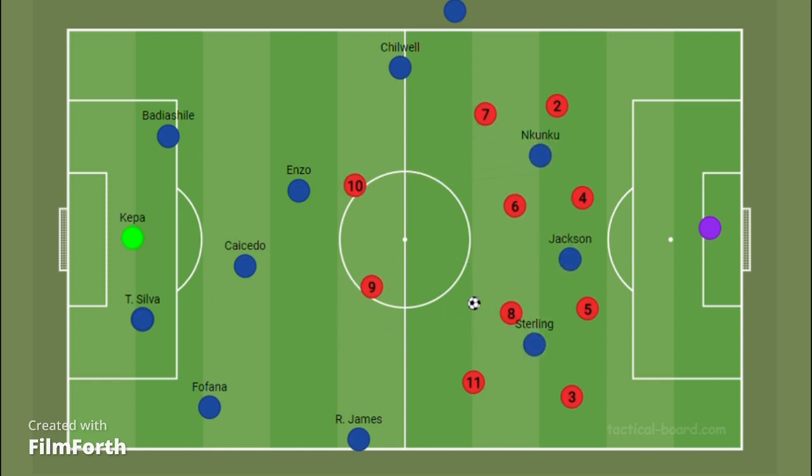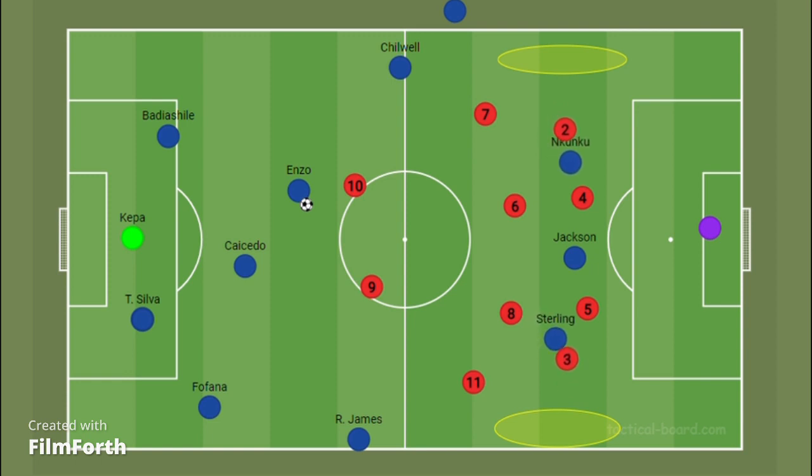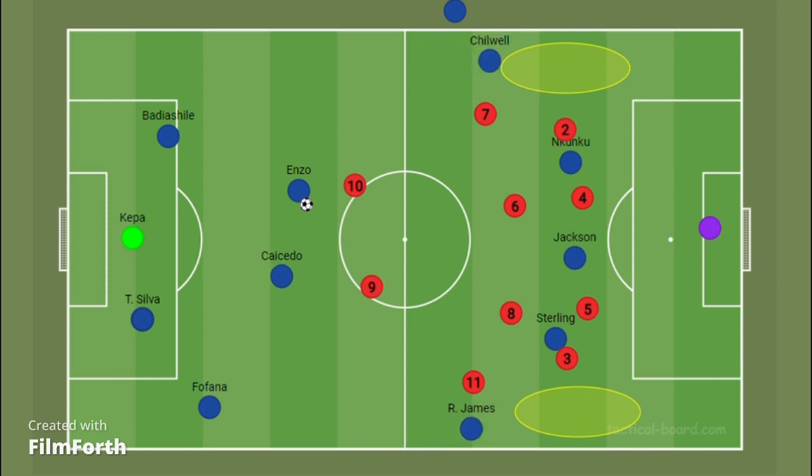So Nkunku and Sterling might start at narrower positions in this formation. Their narrow positions might force the opposition fullbacks to play close and tight towards them. This might open up areas in the wide areas for the runs of Chilwell and Reece James. This might give Chelsea numerical superiority in the attacking third of the pitch.